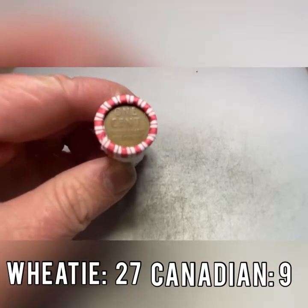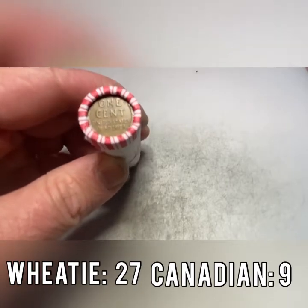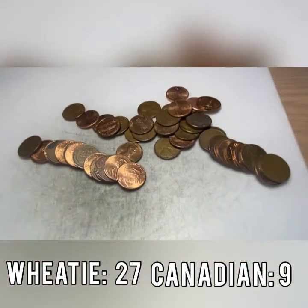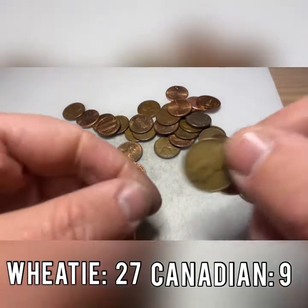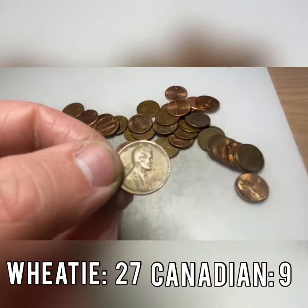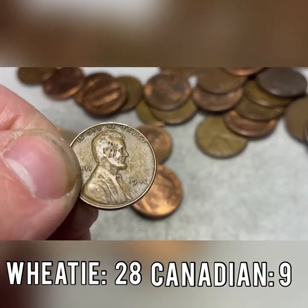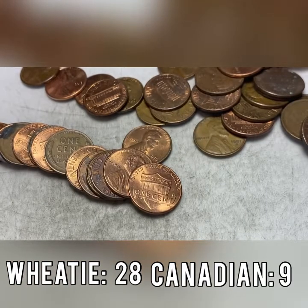Here we go, folks. Roll number 50, last roll of the box. It is our wheat cent ender. I did put it there in the beginning. Let's see what it is. Oh my. Okay, so this was originally roll 11. Now, if you remember, I was finding a lot of wheat cents in the beginning of this box. So it looks like this box was front-loaded. So this was our ender. A 1946 Philly, but what's in the rest of this roll is what is amazing, okay?